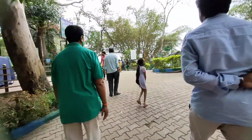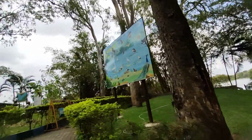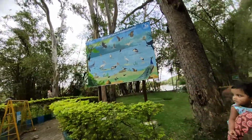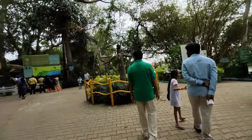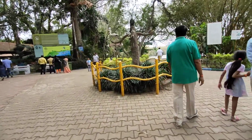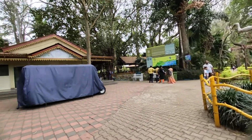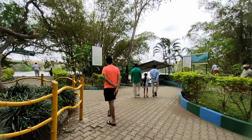We are now going towards the boating area. This is the area where boating will be done, and even here you can see a lot of boards of the animals present in the river, and information about the birds and what type of birds come here and all those things. Apart from that, I really like this circle with statues of birds sitting on the branch of a tree, which is really attractive.